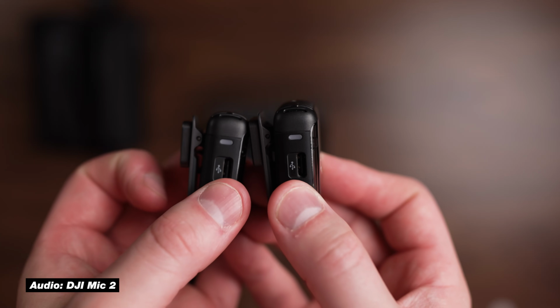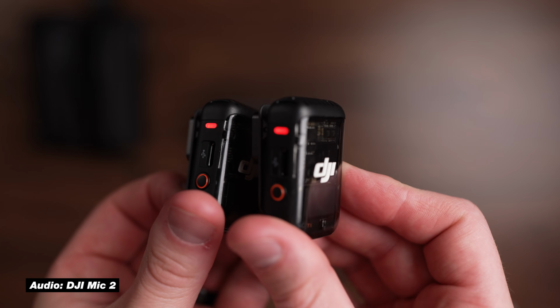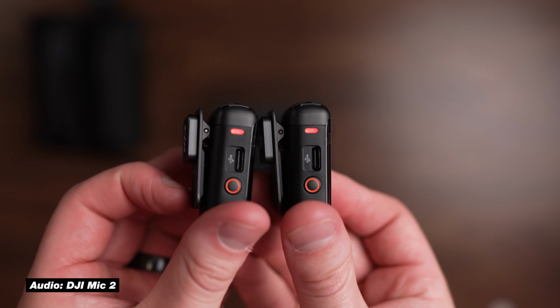For me personally, if I'm doing professional production work, I need my mic systems to have the ability to have the built-in recording as well. Otherwise, I just don't feel confident fully relying on that wireless signal.